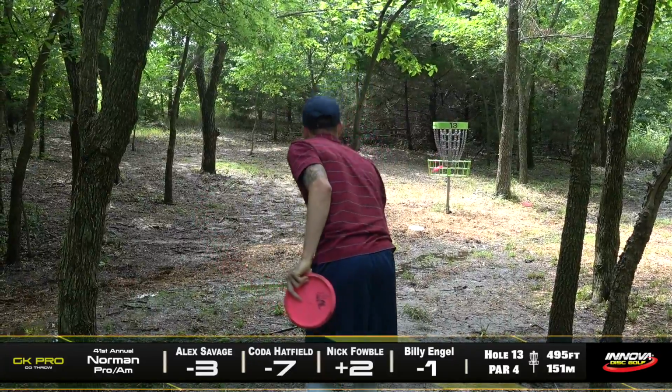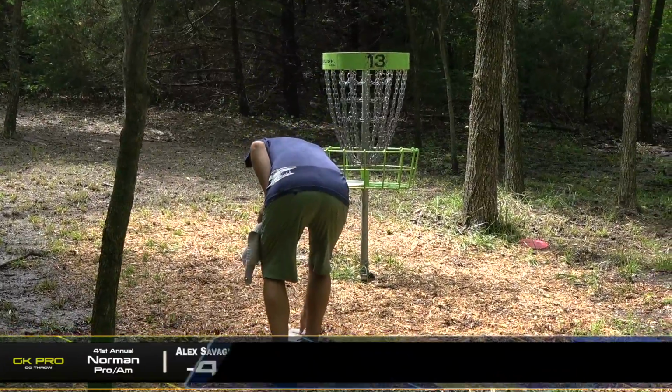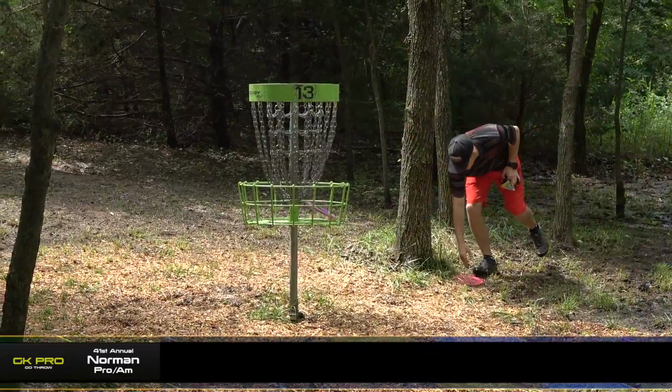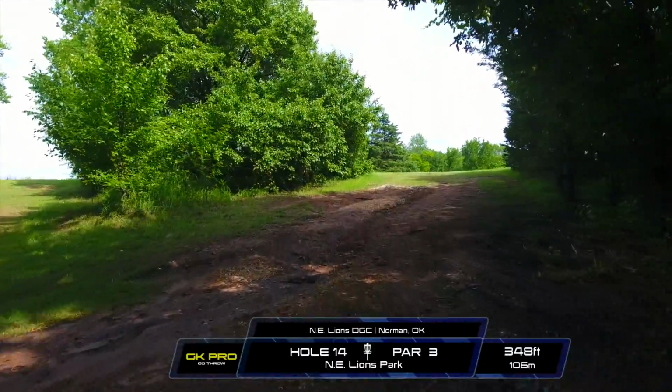Maybe that can get him some putting momentum. Yeah. Alex makes the birdie there. That's a really nice putt. We'll move him to 4 under par, and then we've got Coda moving to 8. Yeah, Coda's just on a different level right now. Yeah, he's playing some elite golf.